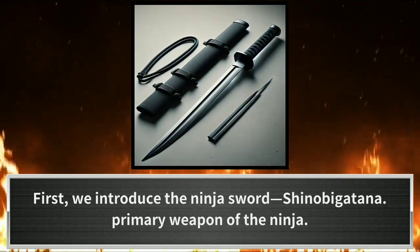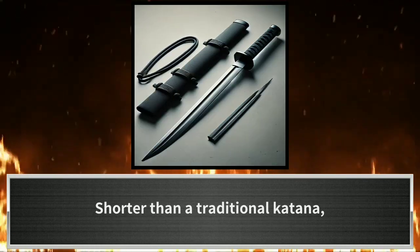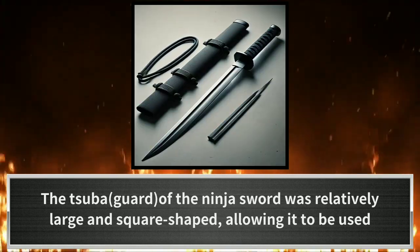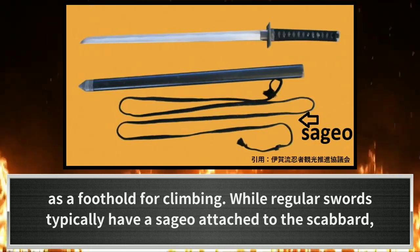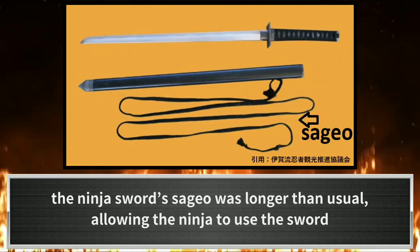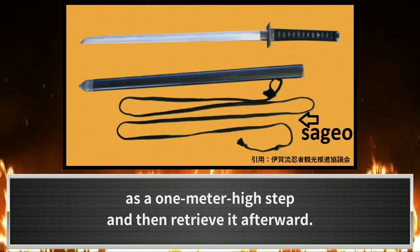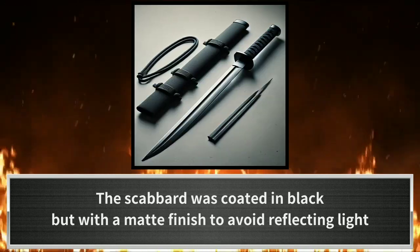First, we introduce the ninja sword, the shinobi katana, not the primary weapon of the ninja. Shorter than a traditional katana, it enhanced agility and mobility for stealth missions and swift combat. The tsuba, the guard of the ninja sword, was relatively large and square-shaped, allowing it to be used as a foothold for climbing. While regular swords typically have a sageo attached to the scabbard, the ninja sword's sageo was longer than usual, allowing the ninja to use the sword as a 1-meter-high step and then retrieve it afterward. The scabbard was coated in black, but with a matte finish to avoid reflecting light.